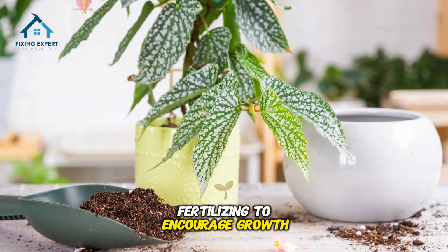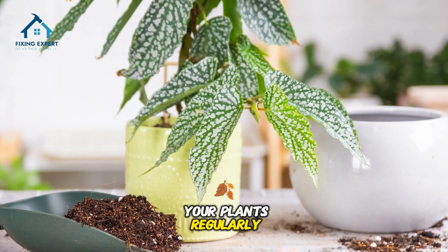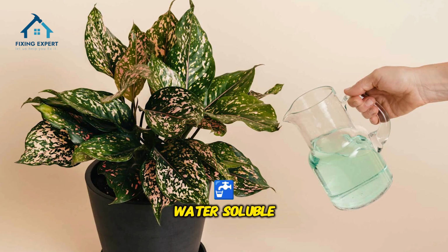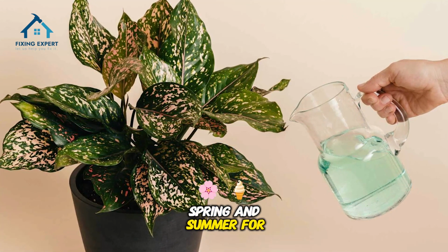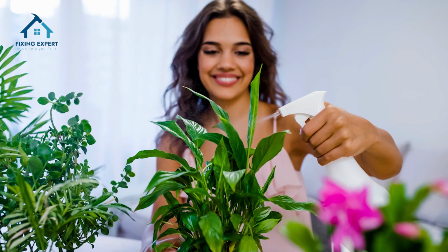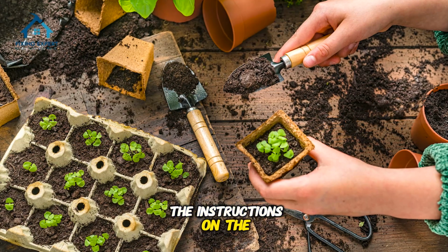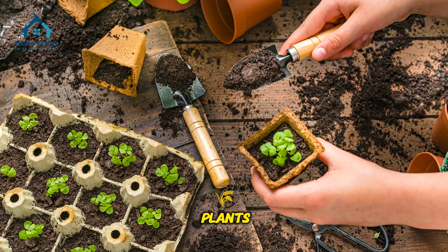Fertilizing. To encourage growth and vibrant foliage, it's important to fertilize your plants regularly. Use a balanced, water-soluble fertilizer during the growing season, spring and summer. For most plants, fertilizing every 4 to 6 weeks is enough. Make sure to follow the instructions on the fertilizer packaging to avoid over-fertilizing, which can harm your plants.